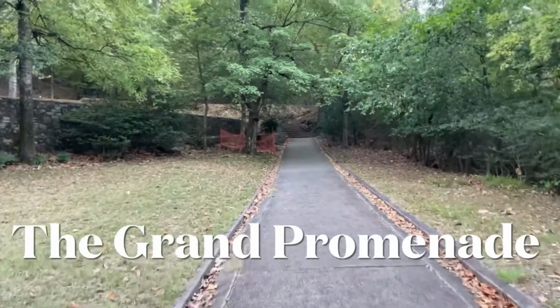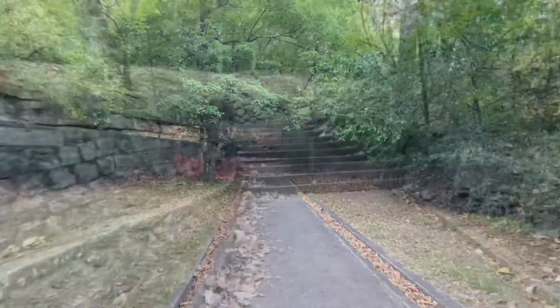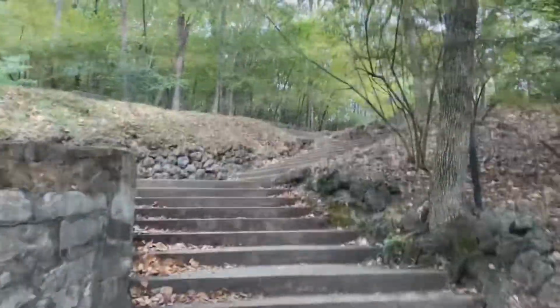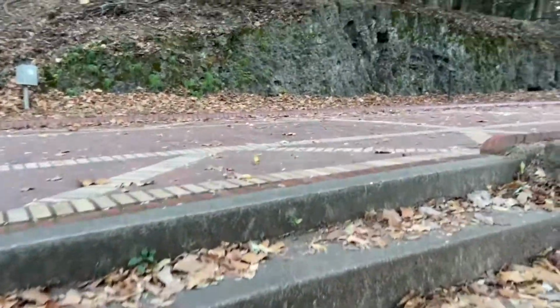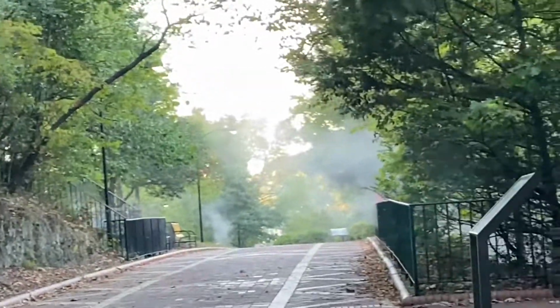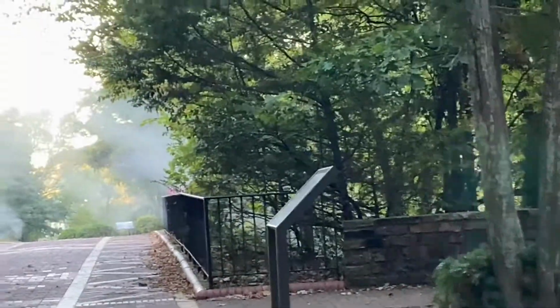Now the Grand Promenade Trail is the best place to go if you want to view the hot springs and get some water straight from the ground. It is referred to by locals as the Yellow Brick Road. Oh, look at all that steam just coming up there.